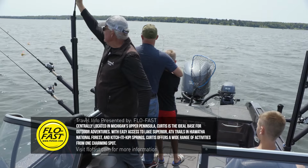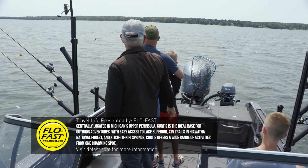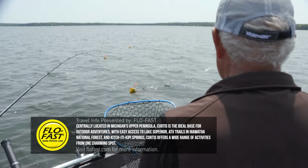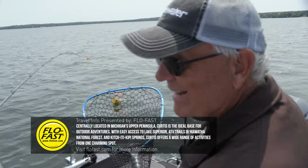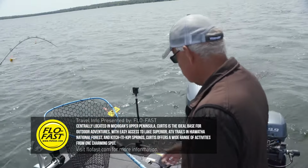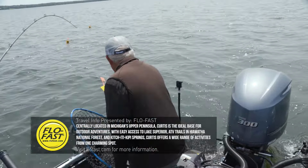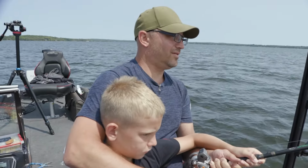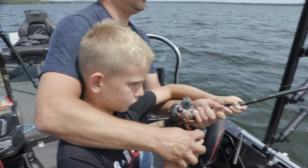No, he's still on. I think he might be a big smallie. Walleye, it's a nice one. It looks like a walleye, because a smallie would never lay on the top, just laying up there. Okay, so nice and steady, Zeke. Yeah, it looks like a nice one. We got to be very careful because that was hooked around the board.